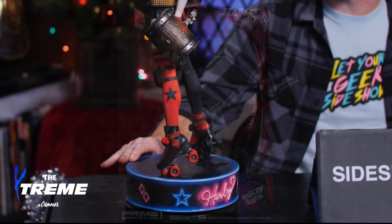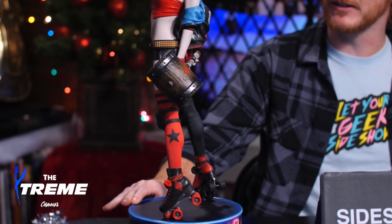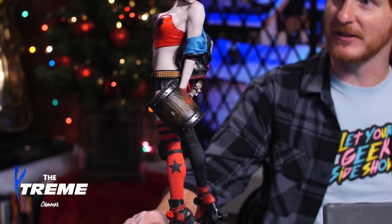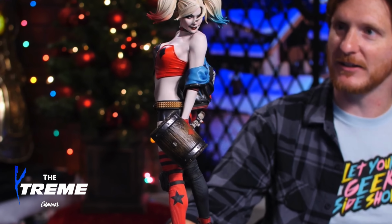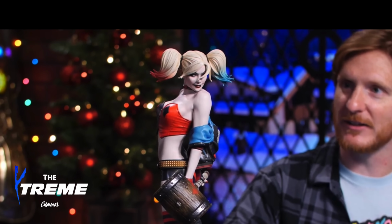But the base is really boring. As I said, the skates are neat. I'm not sure where they're drawing the reference from for the portrait, but I'm personally not a fan. Again, not a piece for me. I like their previous Harley Quinn, which is kind of controversial, but I'm going to pass on this one.